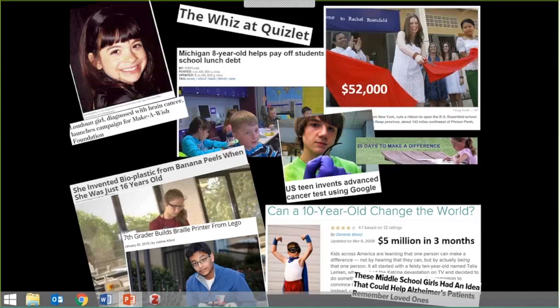A little girl who was diagnosed with brain cancer decided that she wanted to donate money to Make-A-Wish and found out that for every $1 people donated, Make-A-Wish would donate $1. And so her goal was to raise $1 million for them. And a teenager raised $52,000 to start a school in Colombia, I think it was Colombia, after she had to be homebound for a little while and realized how much she enjoyed school.